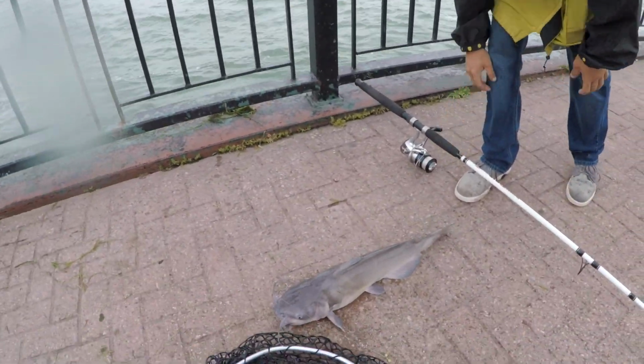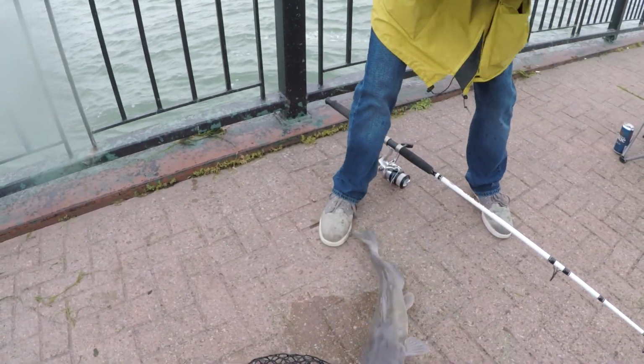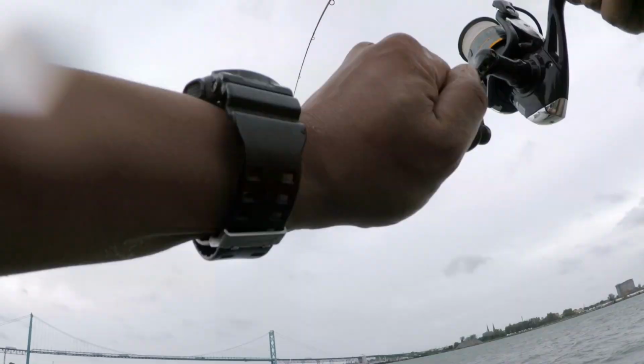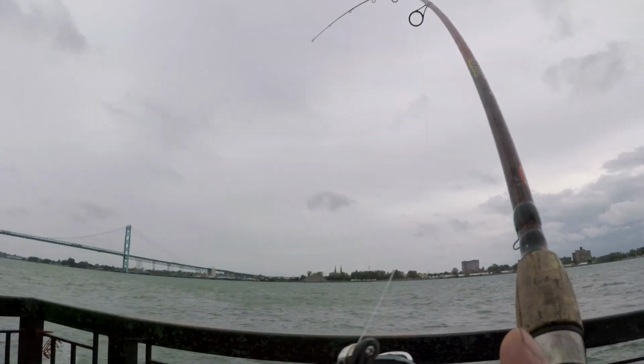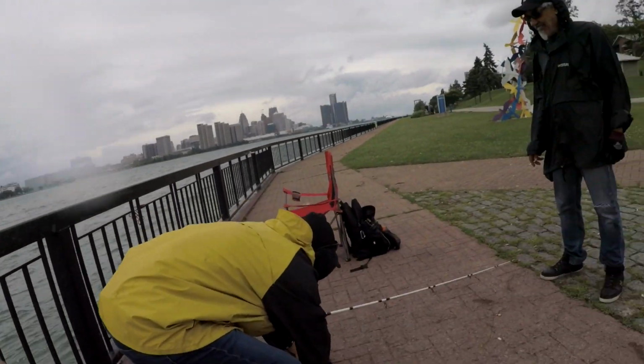That's a big one. The last blue I caught was smaller. Are you sure that's a blue cat? Yeah, that's a blue. Take my glasses off. Oh, my rod. Yeah, there you go, guys. Oh man, that's proven fact of how we're catching fish right now. Look at that. All right, tell me when you're close.